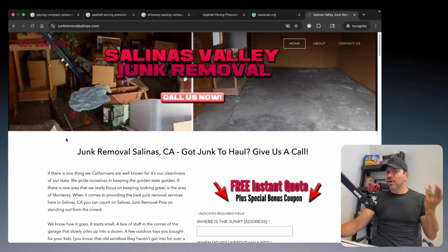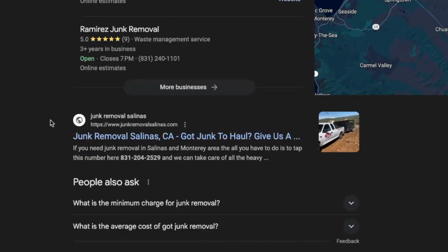And all I did was follow those exact same rules. It's a different design, just like a car. Still got the engine, transmission, 4 wheels, brakes, car's a car, right? When it's all said and done. The first thing you'll see is back then when I was barely learning this stuff, I put in the keyword junk removal Salinas in the title tag, and you'll see it also in the meta description right here, junk removal Salinas. How about that, right?